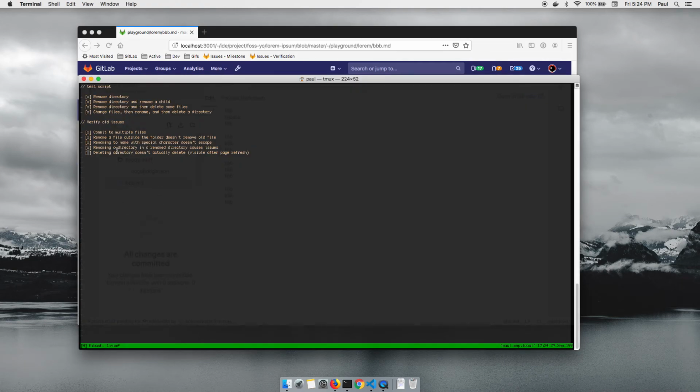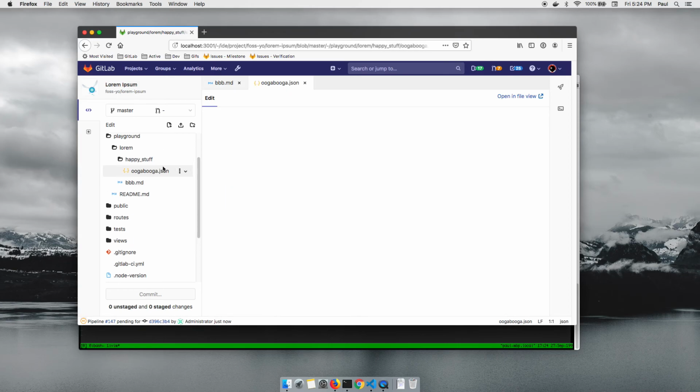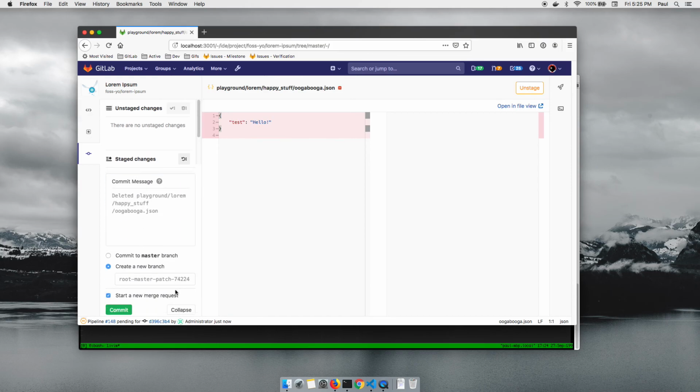All right, and then this one says deleting a directory doesn't actually delete. And what happened was all it showed was just the directory was being deleted, but nothing else. So let me see if I can just delete the directory here. What shows up? So the directory didn't show up, but the file did, and it would do that for all files. And so if I committed this, it should be deleted.